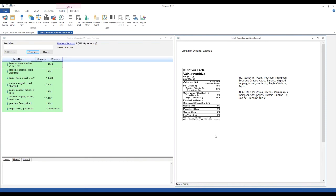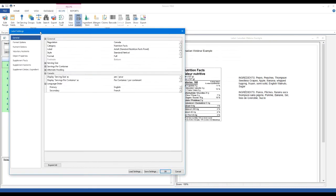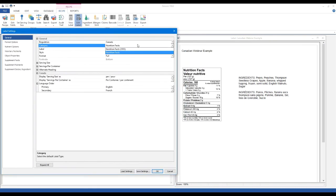So when you have your existing recipes in Genesis that you want to switch over to the 2016 regulations, you'll want to go into Edit Label, and under the General tab, you have your category area here. Nutrition Facts 2003 is what all existing recipes will be set as when you install that new update. And you'll have to change all of those over into the Nutrition Facts without a year, which is the 2016 regulations. So 2003 is going to be the old regs. Nutrition Facts by itself is going to be the new regulations, as we see.